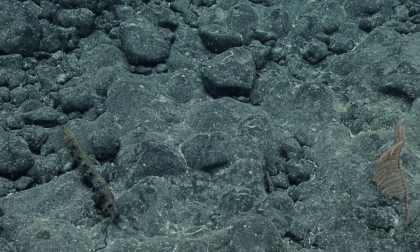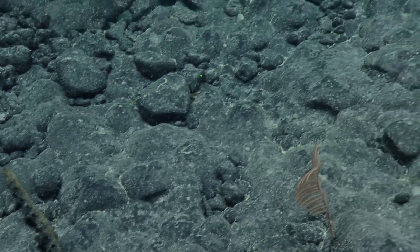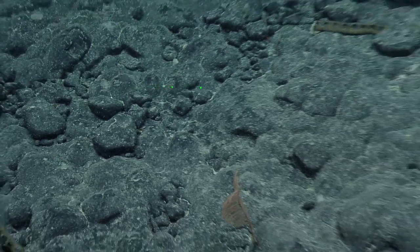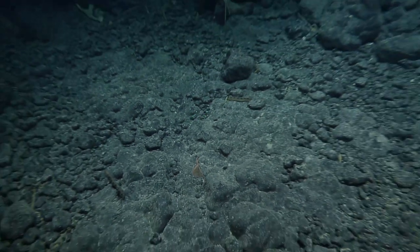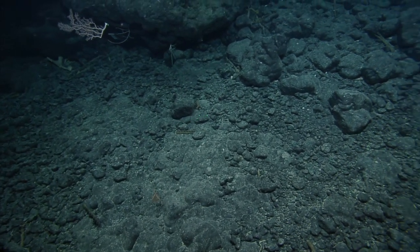Okay. Thank you. What's the rate of manganese crust growth per million years? A few millimeters per million years, I think. Oh, wow. It's a crazy number.